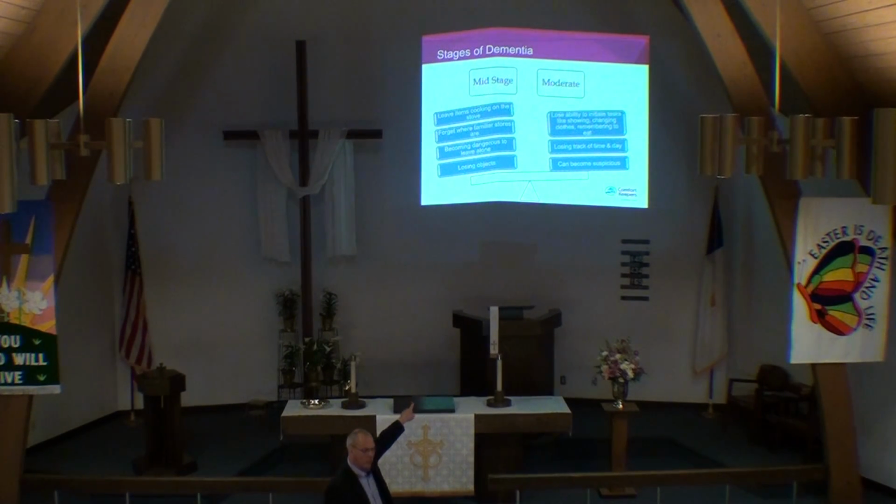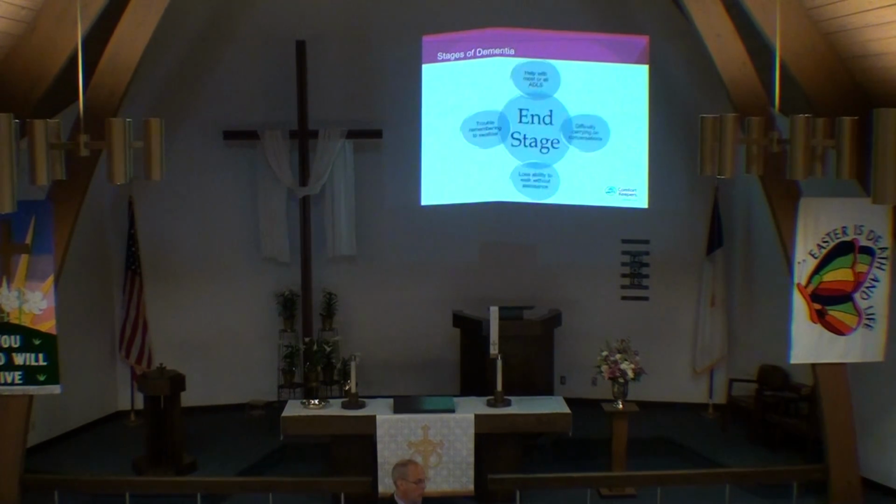This is when they become suspicious. They start hiding things like we talked about. And they will hide stuff. We've helped families clean out after death. You couldn't throw one thing away because when you opened it up, money fell. Letters fell. Bills fell. Everything was hidden. Okay? Losing objects, this is when they start becoming dangerous to be at home.